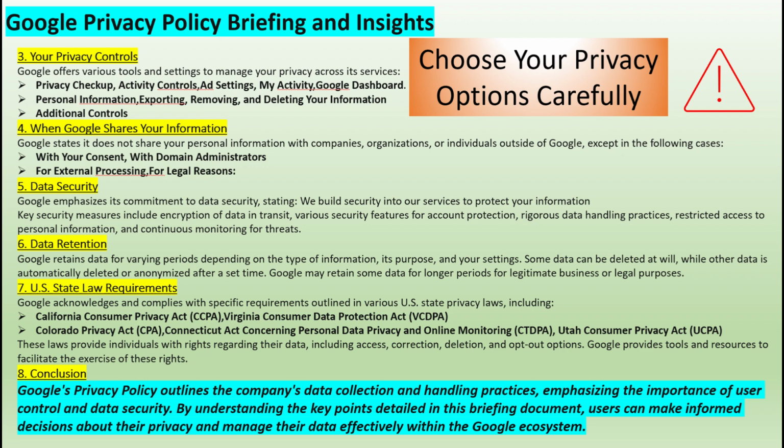Exactly. And they also have strict access control. Not just anyone at Google can access your data. Okay, so it's not like my search history is just up for grabs. No, only people who need it for their job can see it. Okay, that makes sense. But what about hackers? What are they doing to stop those guys? They have systems that are constantly monitoring for security threats. So they're always on the lookout.